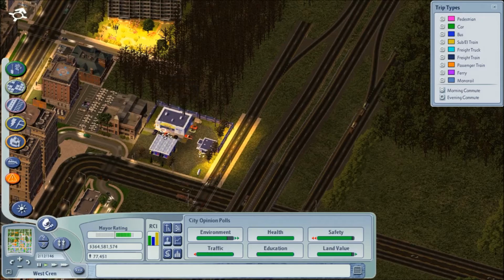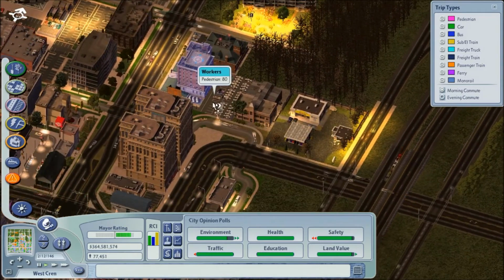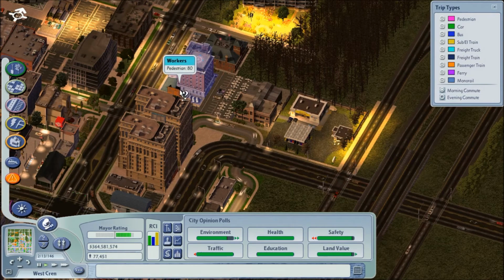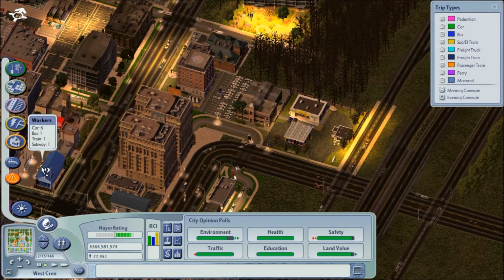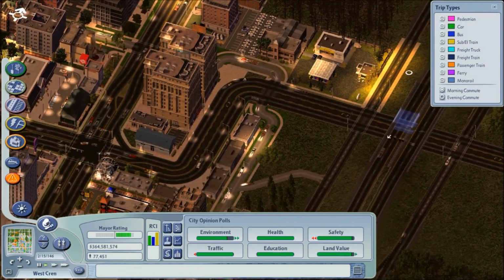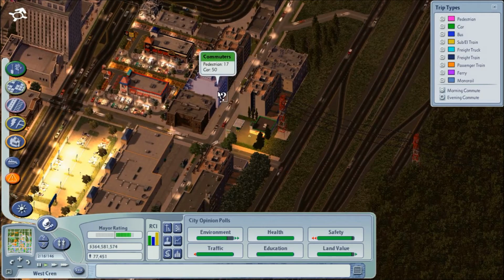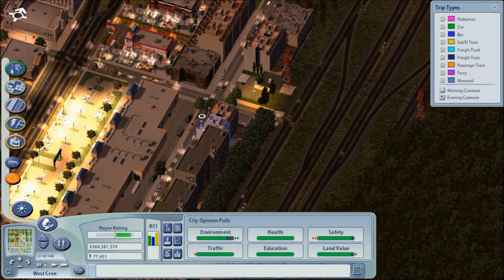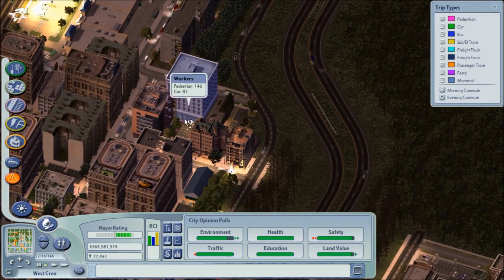No workers, that's not good. Yeah, I'm trying to figure out which direction I want to move from now on, since we've pretty much done all the outer beltway. I'm thinking south, so the next place will be Sheely. Unless I change my mind, which I guess is possible. But anyway, this was West Cren.